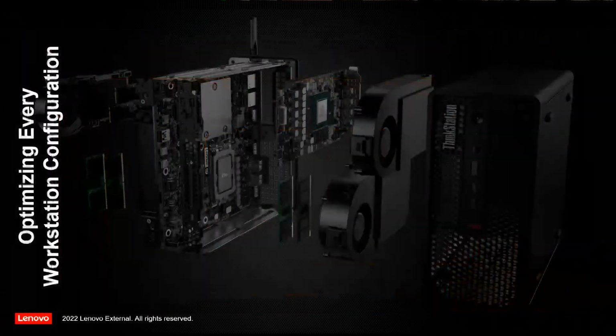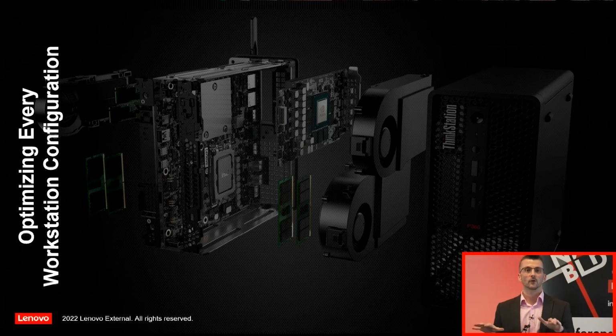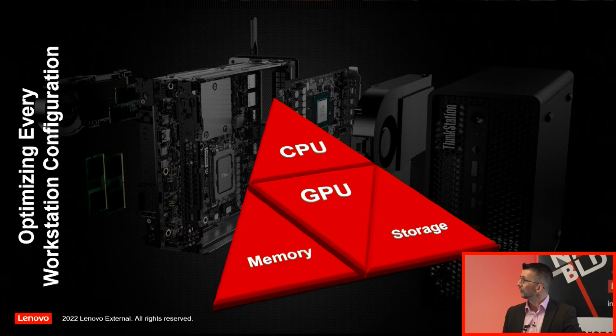So to optimize this, everyone in the audience here probably uses a similar software stack. I'd ask a fairly similar set of questions, but optimizing each of your workstations for each of your workflows might be slightly different based on the size of the models, what applications you run, and how you use them. For me, you're essentially building an equilateral triangle here. Looking at CPU, GPU, memory, storage, it's a fine balancing act to finding the right ones for your workflow.